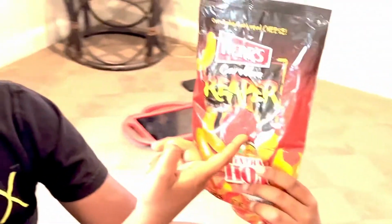Ooh. It's made from the Carolina Reaper. And I'm really scared. So let's get started. This is the chip, or the cheese curl, I mean. Look at all the texture. I'm gonna eat this.